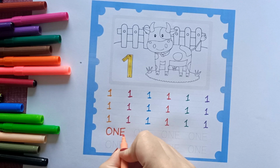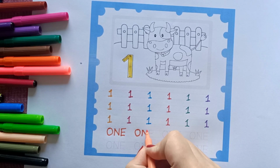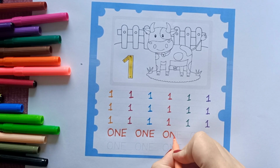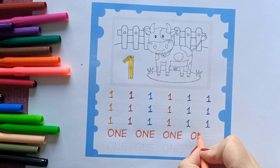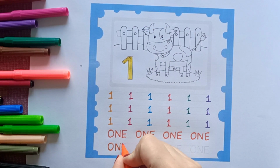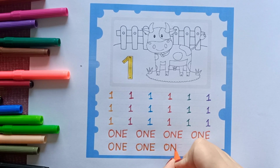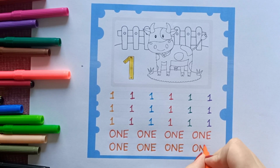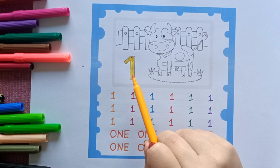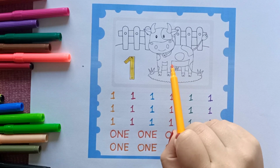Like this. One. Like this. One. This is one and this is cow. There is only one cow in this picture. Let's draw it.